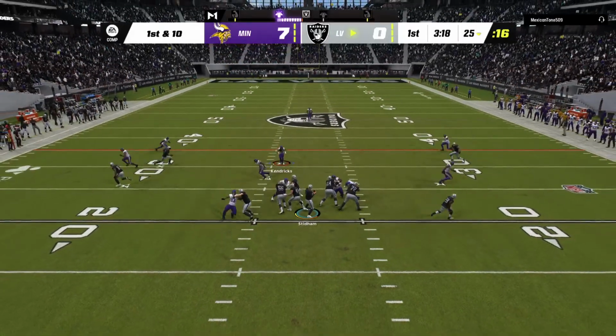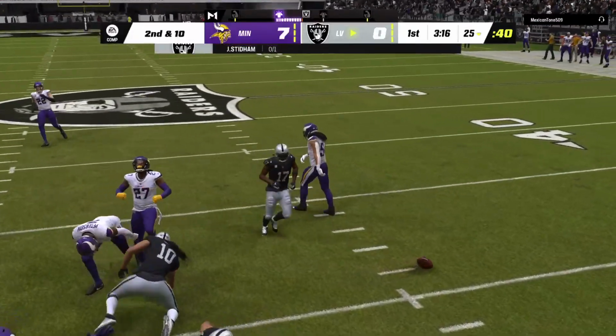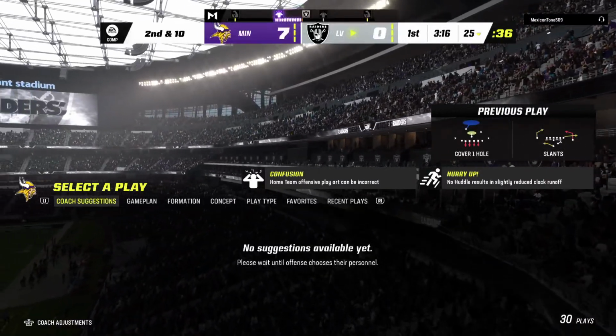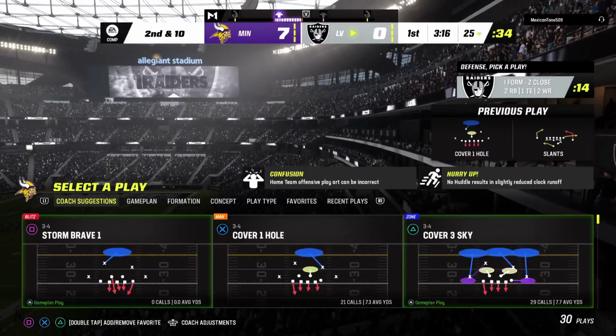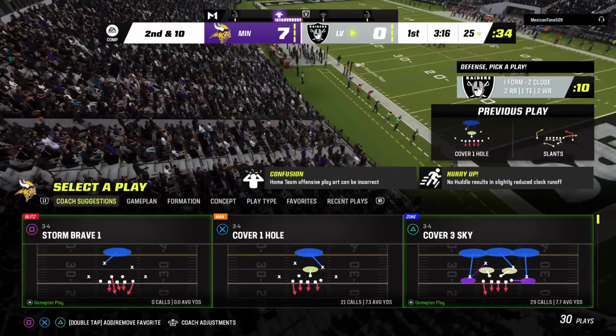On 1st and 10, it's Stidham. And that one drops down, incomplete. Good coverage there, forced the ball free, and it's second down. No surprise at all. They're looking for the big man early in this one. The only surprise for them, he couldn't hang on to the pass.